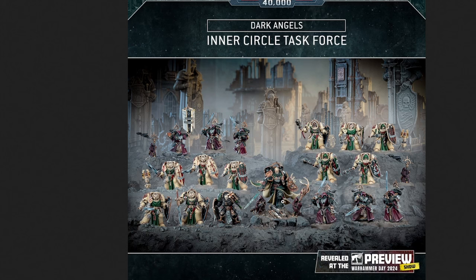I don't actually own a Primaris. I technically own a Primaris model. I've got a Primaris model painted and built and everything.